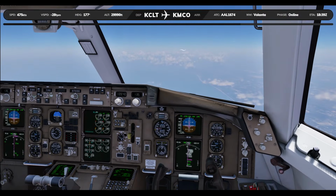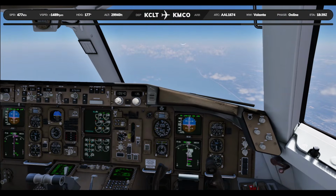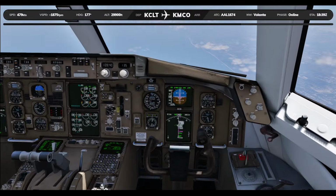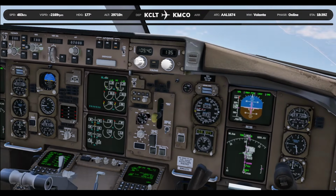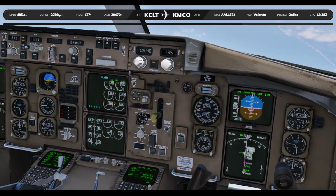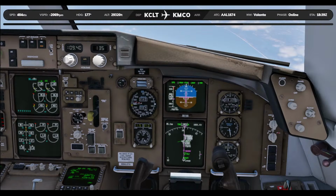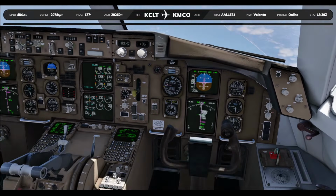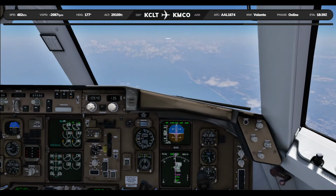All right, here we go. Top of descent. Generally speaking, I'll descend the aircraft gradually if I can before we reach the top of descent, just so it's not so noticeable. That's just me trying to be nice to the passengers there, but it doesn't really matter. Sometimes I'm just lazy and just let it do whatever it wants to do.